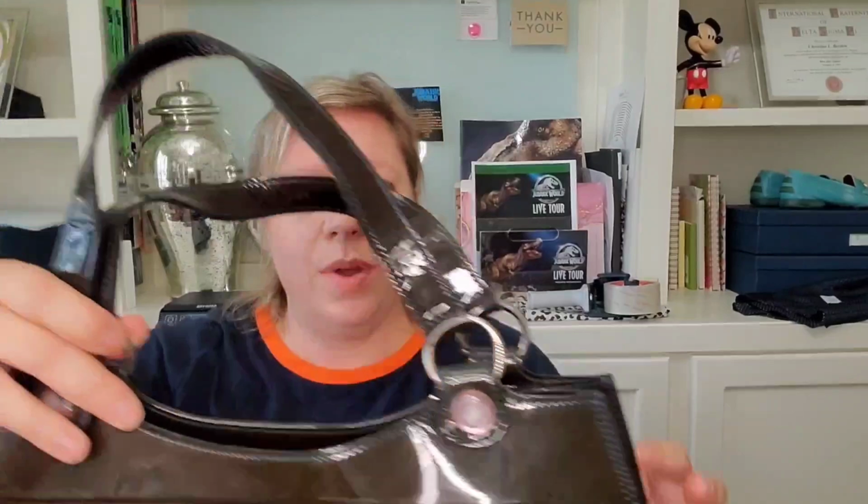So the first item that was in the box, and I'm going to show you guys the listing picture if I have it, and then I'm also going to show you the item if I haven't sold it. So you're going to get kind of both. The first one that was in this box was an Anya Hindmarch kind of eggplant or aubergine patent leather purse. Gorgeous. I am going to show you guys how awesome this bag is.